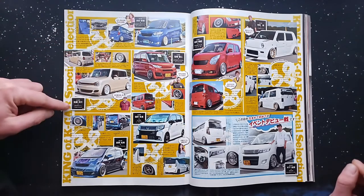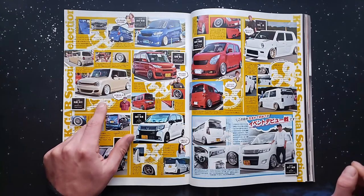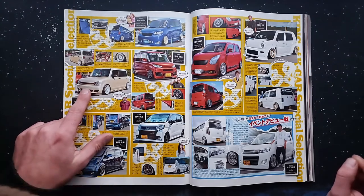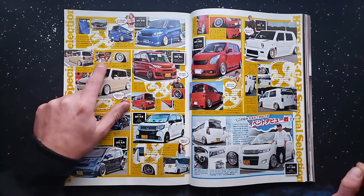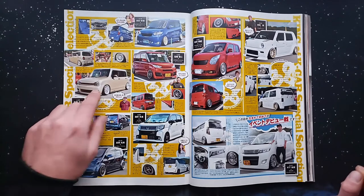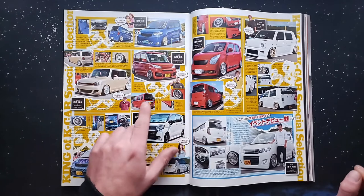Next up, down here, we have the HE22S Lapin, or Lapin, or Lape, Lapa, which is actually French for rabbit, I found out last night on the live chat. Is this the SS model? Hard to tell, but I love what he's done with it. Looks much better than stock. Interior, not so much. I'm not a fan of brown. I think stock interior probably looks better than that. Wheels look great on it. Over here, moving over, an L375S Tanto Custom. How do you feel about it?